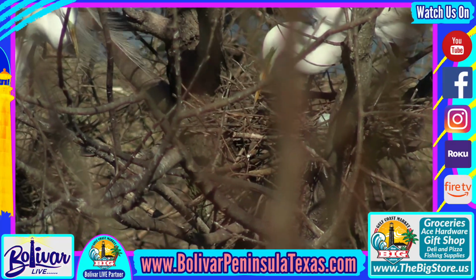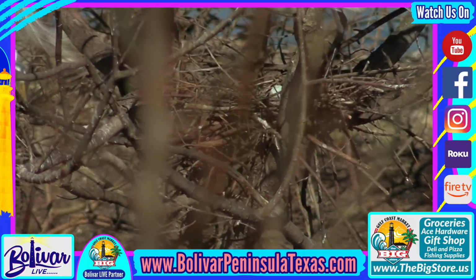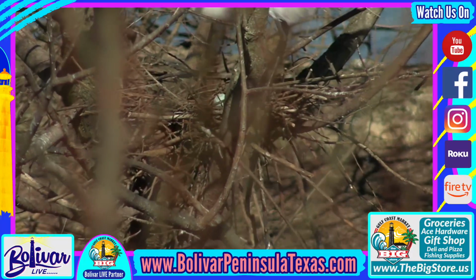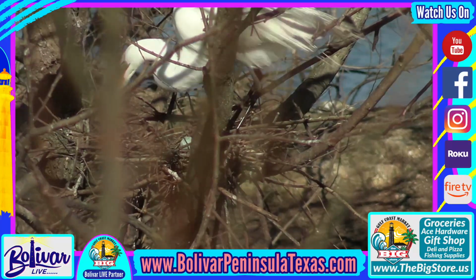They were primping the nest a little bit, and they had rolled the egg. When I called Winnie and told her about this, she said, yeah, they usually have two or three, but not all at the same time.